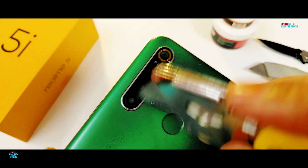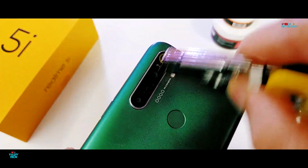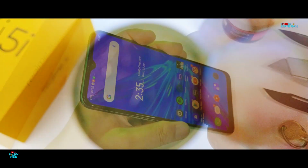So starting the scratch test to test the quality of this basic Corning glass protection provided by Realme by rubbing it with common items found in pockets and the blade of a heavy duty box cutter.